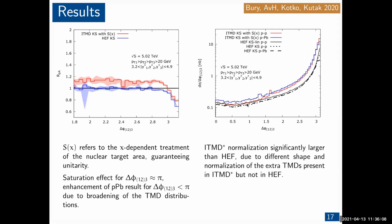Andreas, you have 2 more minutes. 2 more minutes. I'm almost finished, because the last thing that I wanted to say is about this plot here. We're already running out of time. It's okay. Sorry? No, please go ahead.